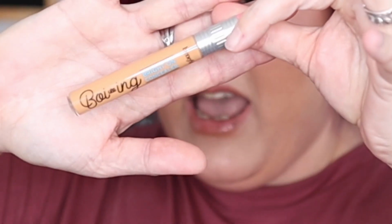And then the last piece of gratis that I got from them was the Boing Bright On concealer in the shade Nutmeg. So I got this, and I really do love this concealer. I actually have it in a concealer tone as well.